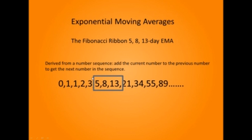Now I'm going to be talking to you about Fibonacci extensions in just a minute, and that's why I love the ribbon with 5, 8, and 13. A lot of people use the 5 and the 10 and the 25. Logic of using the Fibonacci number sequence.